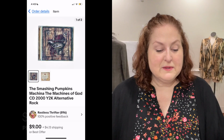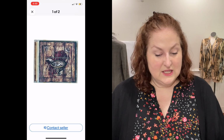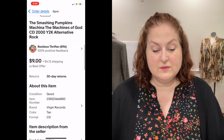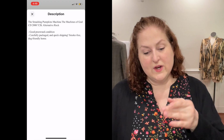The Smashing Pumpkins Machina, The Machines of God CD 2000 Y2K Alternative Rock. I don't sell many CDs or media in general. I don't pick them up and list them, but I did get some for free, and this sold in 7.5 months on eBay. It was a full price sale of $9. It sold 9 days after relisting, and my profit was $6.69.